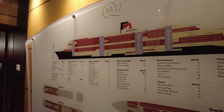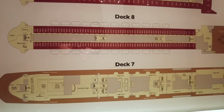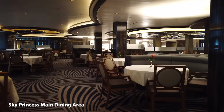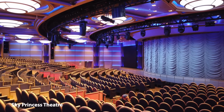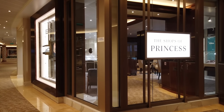Well, Queen Mary 2 was designed as a liner to cross the Atlantic in the most stable and comfortable possible way. It does not follow the usual layout of regular cruise ships. On regular cruise ships, the main dining rooms are usually at the very back of the ship, and the theater at the very front, and in between, in the middle of the ship, are the bars, lounges, casino, guest services, shops, those kind of things.